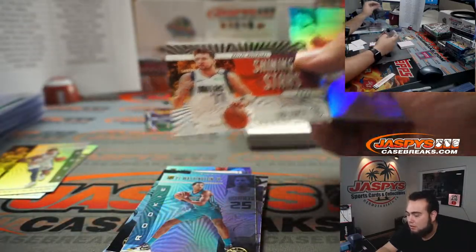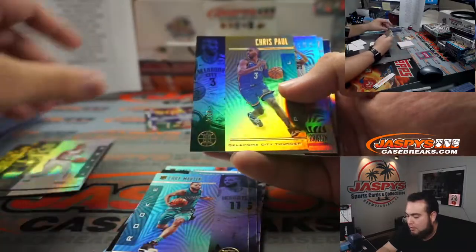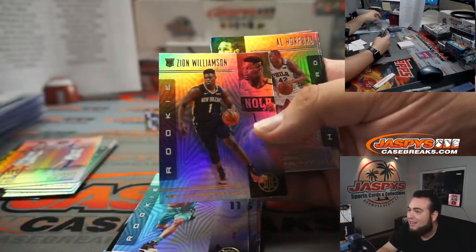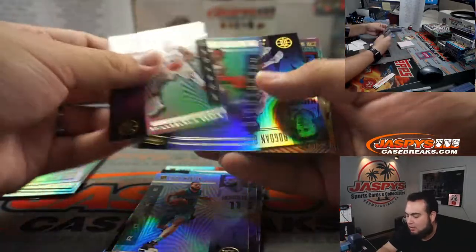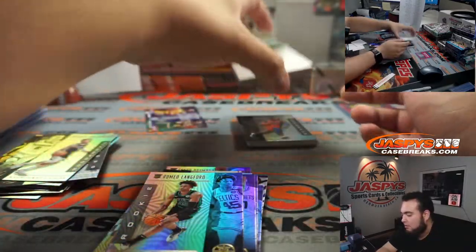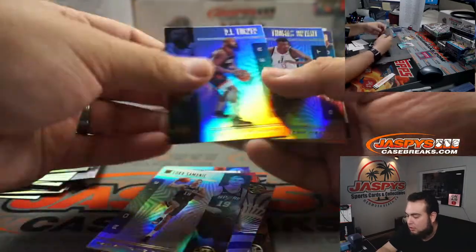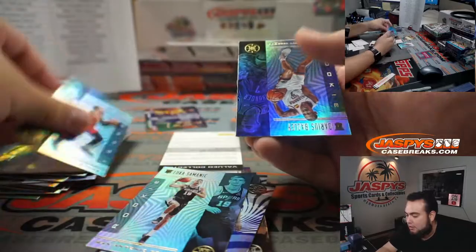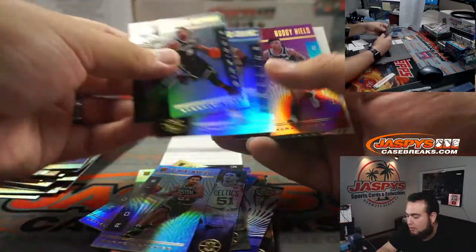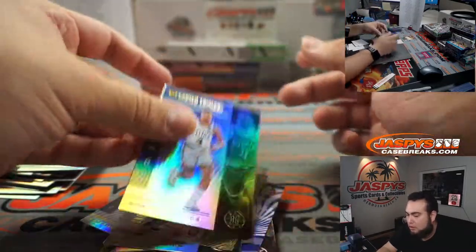Luka Doncic. Cody Martin, Chris Paul, number to 10. Zion. Steve Nash, Romeo Langford, Brandon Clarke, Pascal, Luka Samanich, Luke Kennard, and we have a redemption. There is Baisley. Jamal Walker. Buddy Hield. Donovan Mitchell. Carson Edwards.